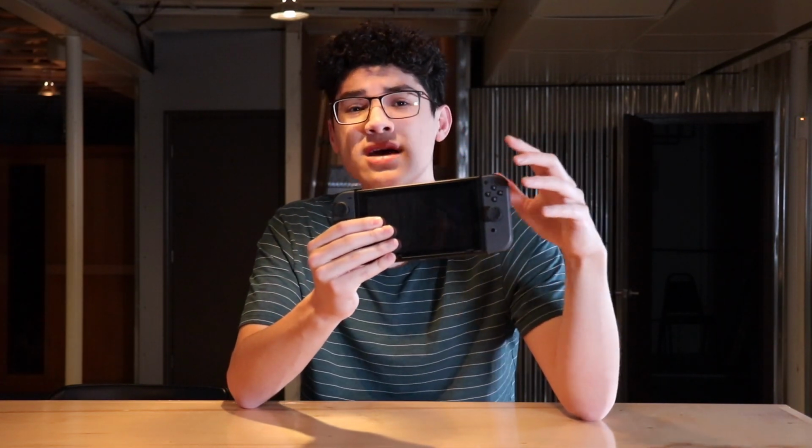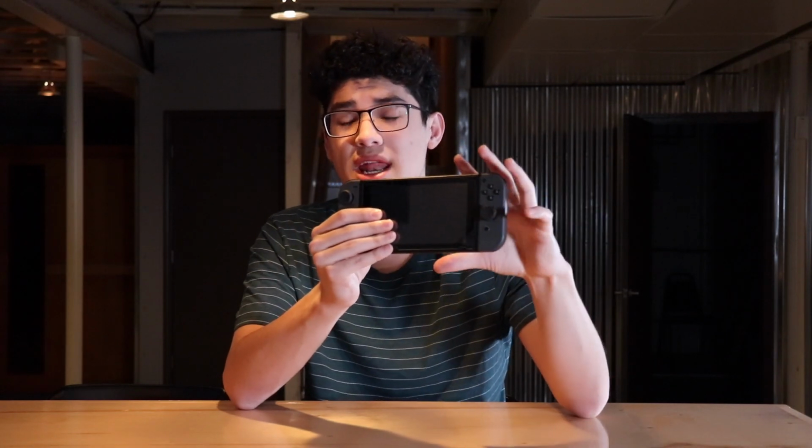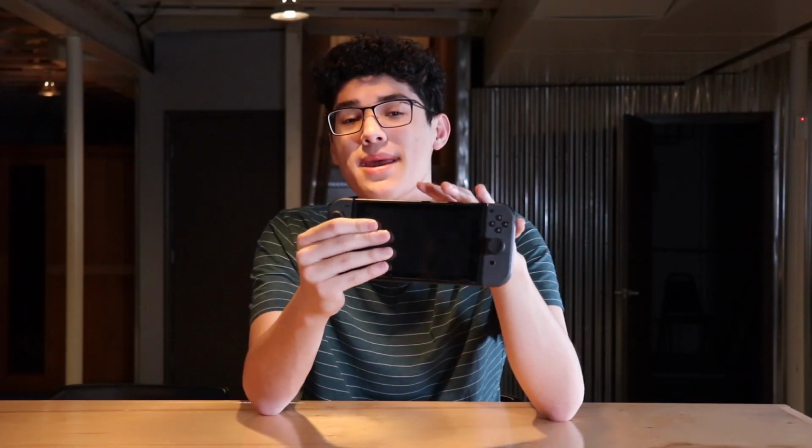So if you own a Nintendo Switch, you probably don't want to just throw it loose in your bag. There's a lot of problems that could happen if you do that. The screen could get scratched if you don't have a screen protector on it. You could definitely lose a part of it. Something could break off. You don't know what's gonna happen to it, just because stuff moves around. That is why people usually buy cases for their Switch.